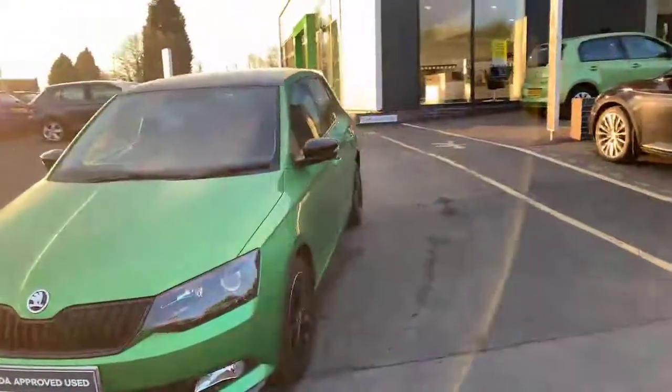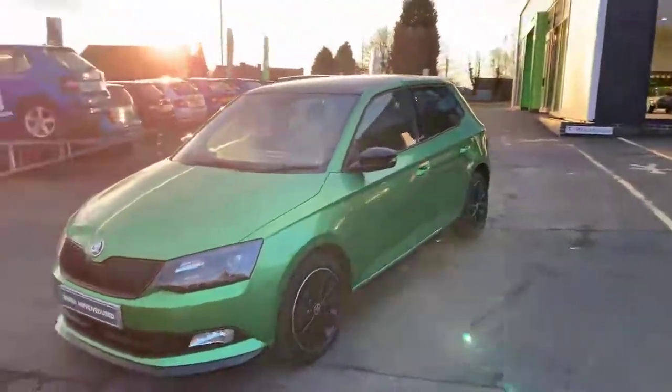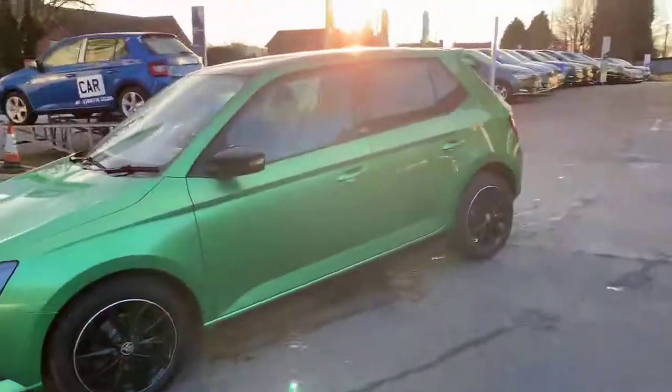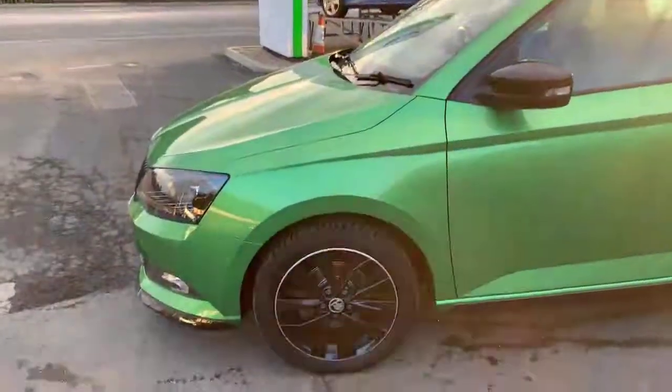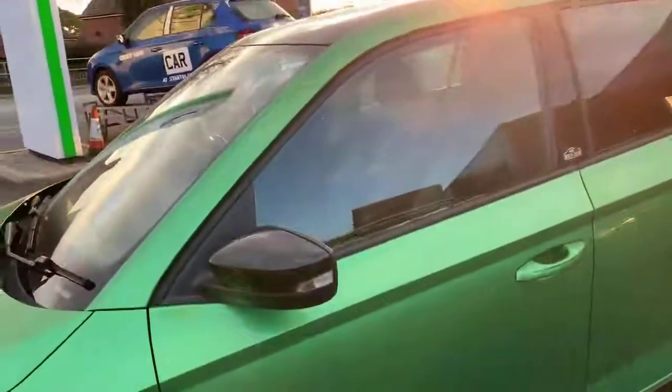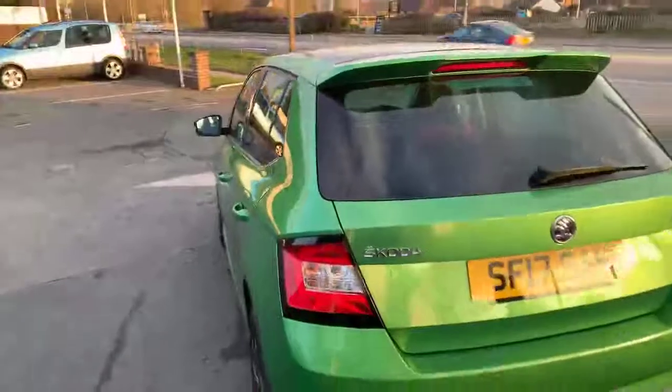Here we have the Skoda Fabia in the Rallye Green, and it is the Monte Carlo version. As you can see, it does come nicely with the two-tone black wheels, silver and the black wing mirrors, and the black pan roof. So I'll show you inside. It is the 17 plate.